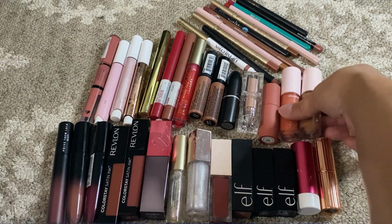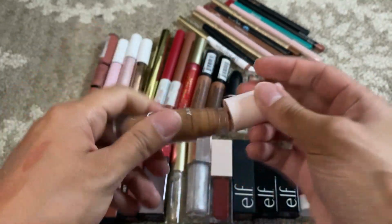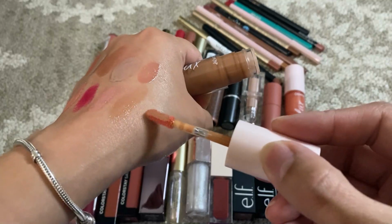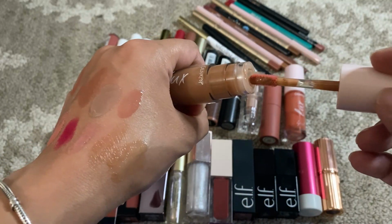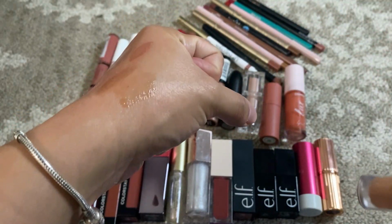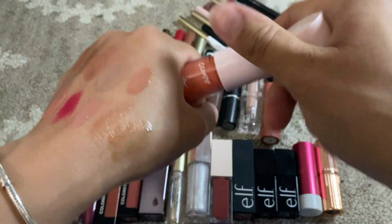All right, we have these two here by ColourPop. They're lip oils. This one is in Playa Vista. Nice nude shade. Doesn't give you too much color payoff and doesn't last too long on the lips. So I don't know. I'm going to keep these two.